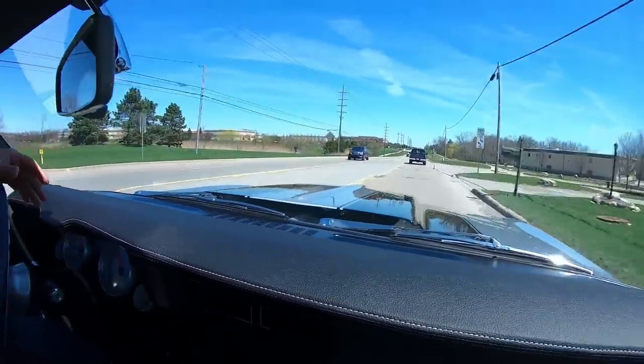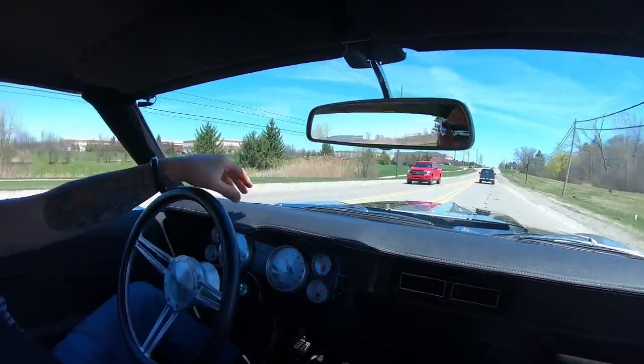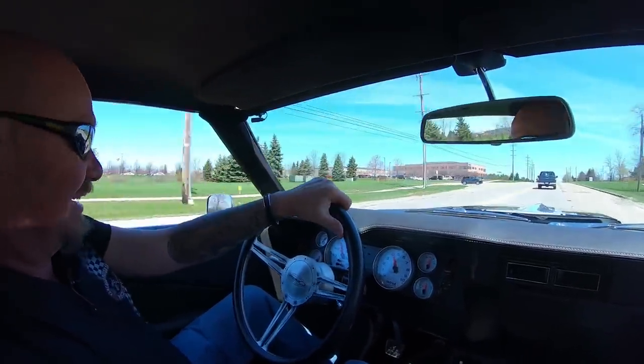Oh man, I might have to drive this home tonight. This thing is a blast. It's like a rocket ship, and it's got the tire on the back to keep it on the ground.